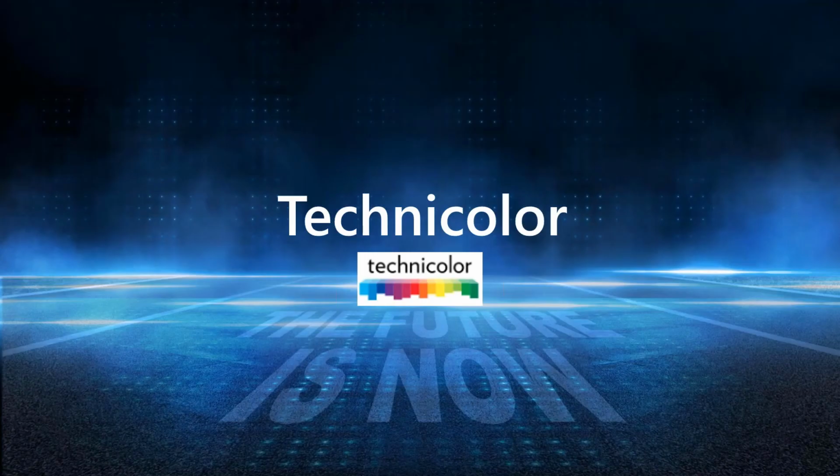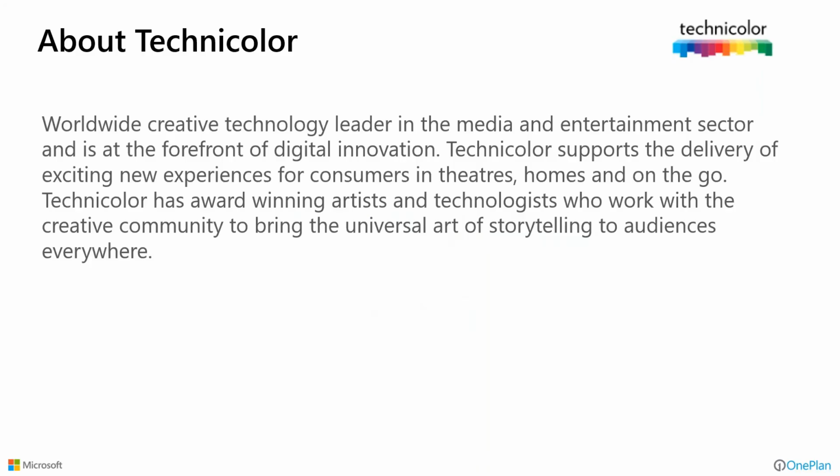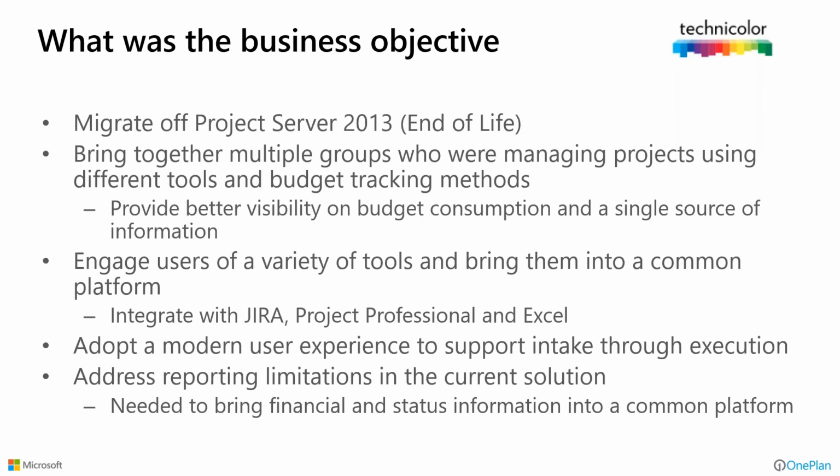Third one we'll look at is Technicolor, large company in the media and digital video components and so forth for home and theater. We've all sort of seen them if we've ever watched a movie. So interesting business objective here. They needed to get off of Project Server 2013. They also had a requirement to bring a couple of different groups together, not all of which were in Project Server. Some were on tools like Jira, you'll see sort of further down on this slide.